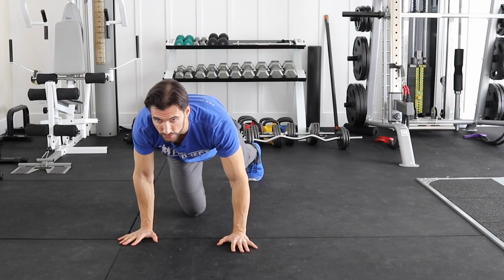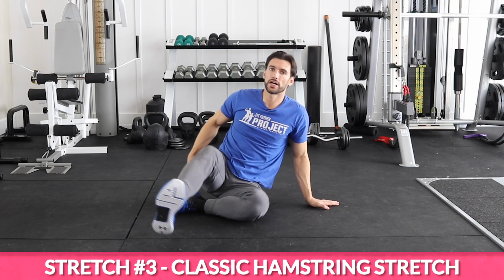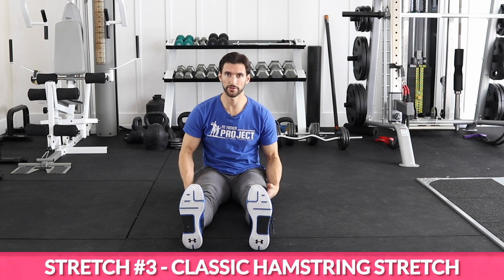So that is the pigeon pose. Next stretch is a classic hamstring stretch, the kind of stretch we might have done back in physical education classes in school. It is amazing, right? These hamstrings get tight for so many of us.